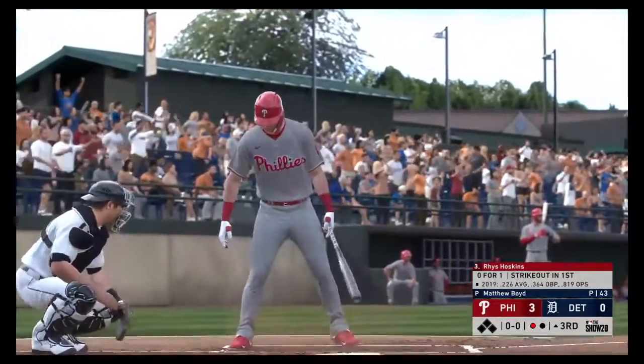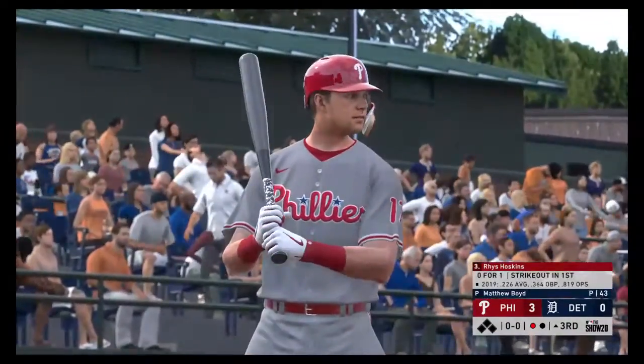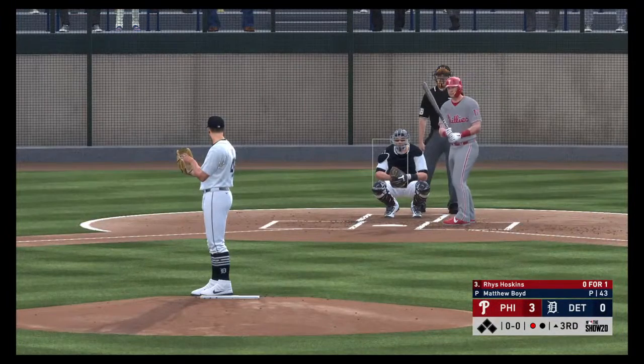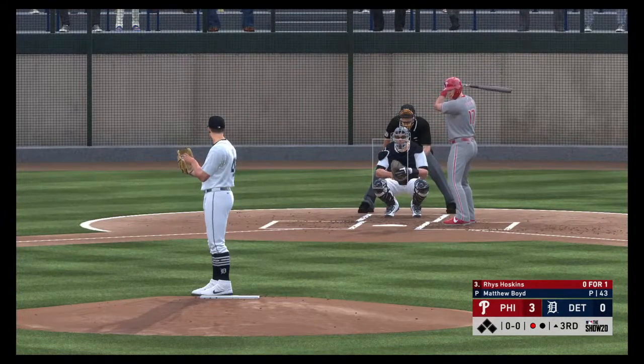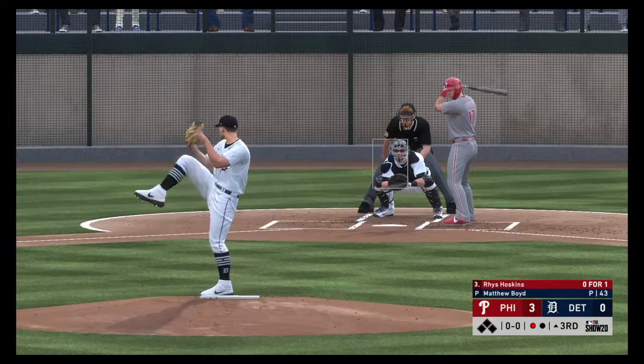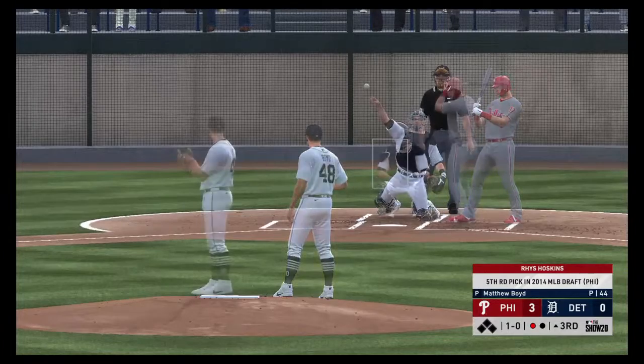Now batting. Striding forward now is the DH, Rhys Hoskins. 0 for 1 after he took a look at strike 3 in his first plate appearance. Yeah, always frustrating to go down looking. Everybody does it, though. You'll have a few ABs where you get completely fooled. Look for him to be on the attack early in this at-bat.